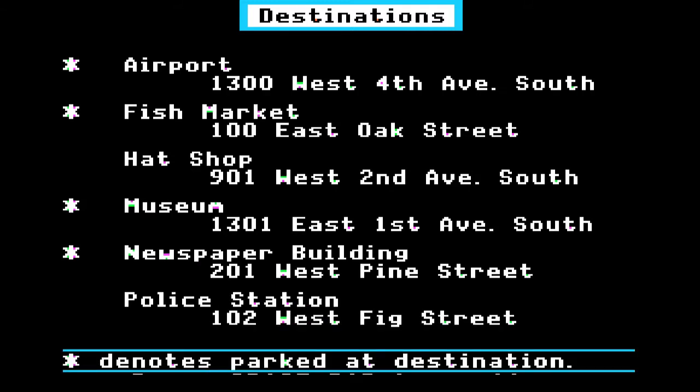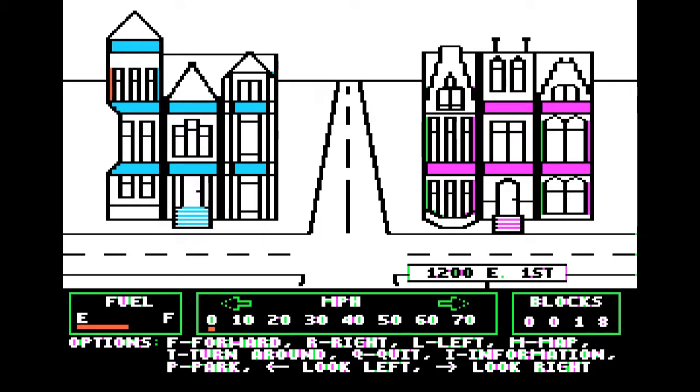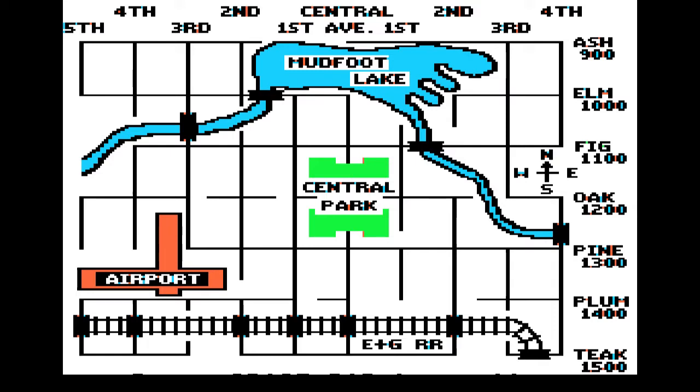So, one of those is 102 West Fig, which, given that it's 102 West, means it's west of Central. So, it's in the upper left quadrant. Because it's Fig, and Fig is like the northmost street. The hat shop is at 901 West 2nd. 900, I think, is also fairly northward. And maybe 900 and Fig are the same. Are 900 and Fig the same? No, Fig's 1100. So 2nd West.